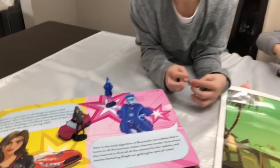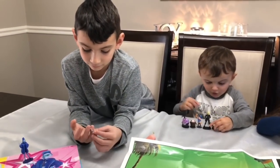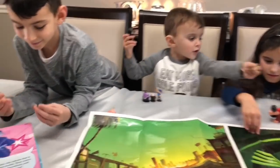Do you remember in the movie when they were both driving all crazy and they're like, oh man, she's one good driver? And then Vanellope's like, oh, she's a really good driver. Show me some of your skills. Yeah, I like that part.